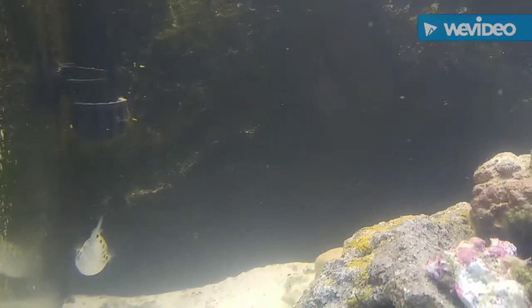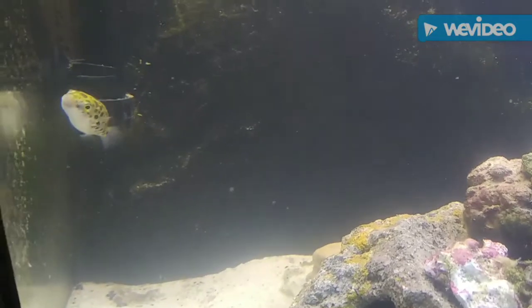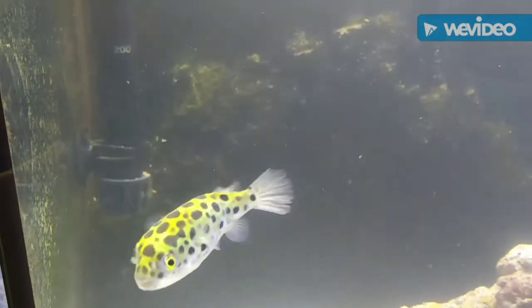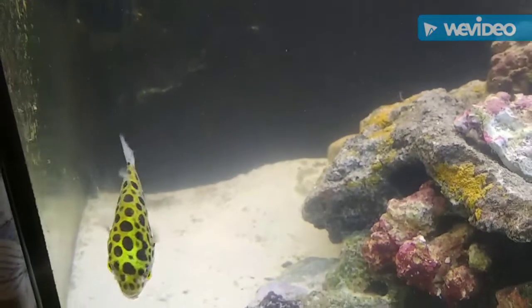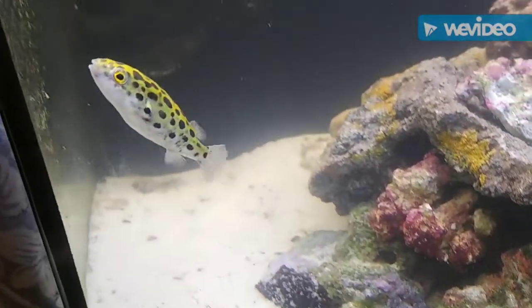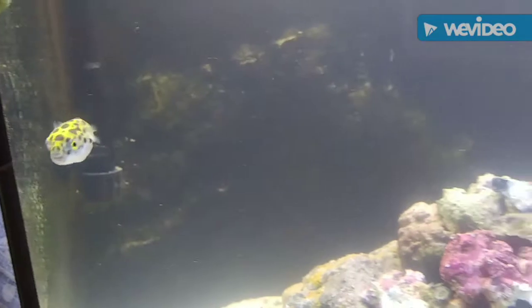Something about the figure 8 puffers. They're my favorite fish. Out of every fish I've ever owned, they're my favorite. So, he loves the camera, obviously. This is the first time he's been on camera, but he is not shy about it. Not shy at all.